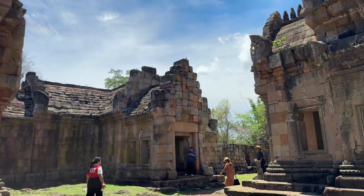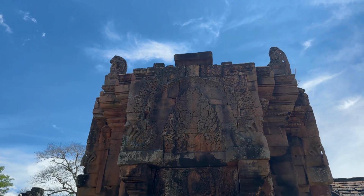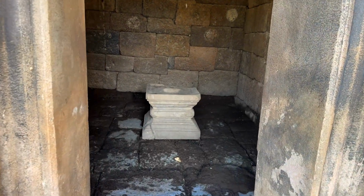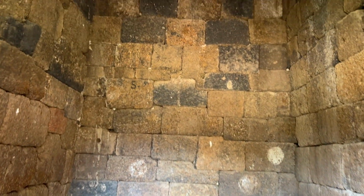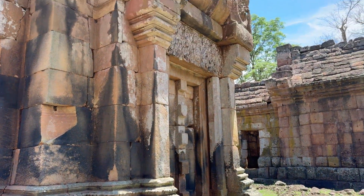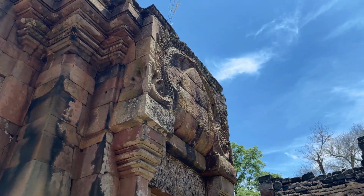And then they have another little building over here. You can see more of the stone carvings, and another one of the lintels. So this is what they call the Prang Noi. This is a Hindu sanctuary here. They said that the top was probably not finished. It's open, so they put a protective panel up there. And then it has the faux entrances, the naga carved, everything else.